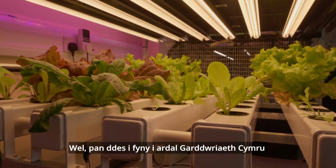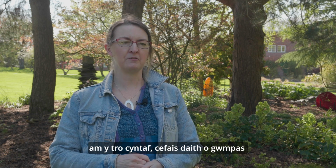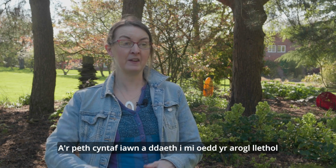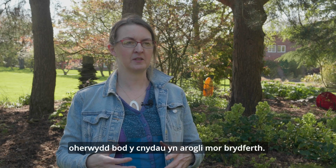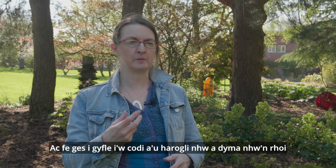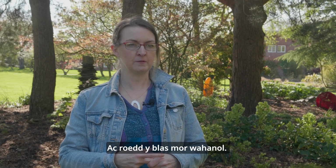Okay, well, when I first came up to the Horticulture Wales area, I got shown around and had a look at all the different herbs, and the very first thing that came to me was the overwhelming aroma in the rooms, because they just smelt so beautiful. And I had a chance to pick them up and smell them, and they gave me a few cuttings which I could try, and the taste was so different.